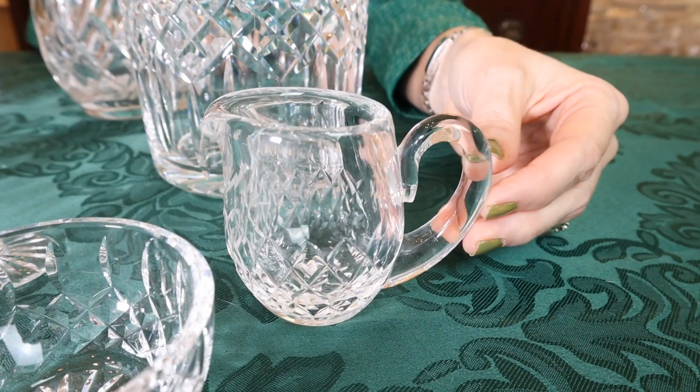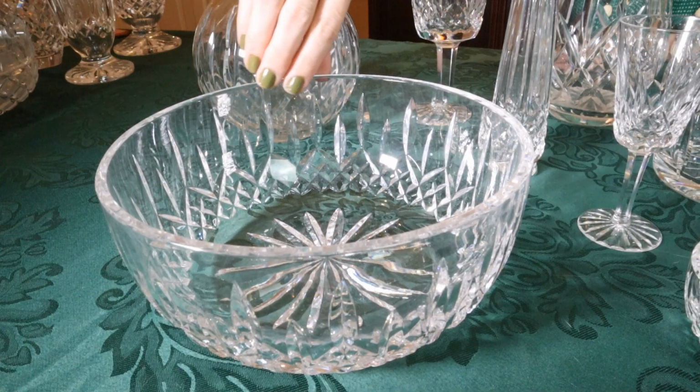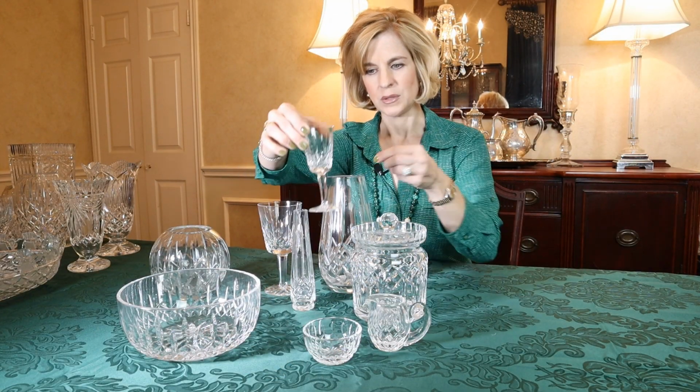And the Lismore pattern continues with various hollowware and serveware. This is a mini creamer and sugar and a bowl that's perfect for strawberries. I love this as a centerpiece as well for a luncheon table. And you've seen the Lismore goblet. This is a sherry glass.